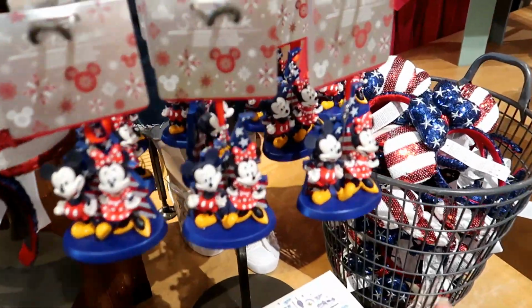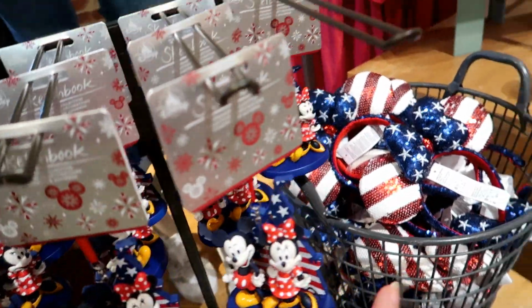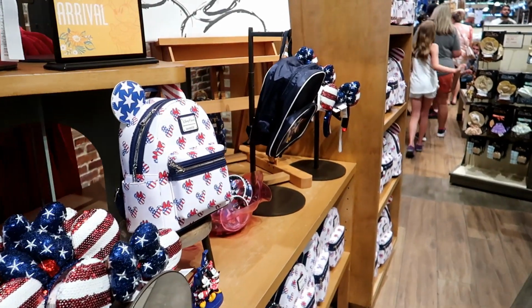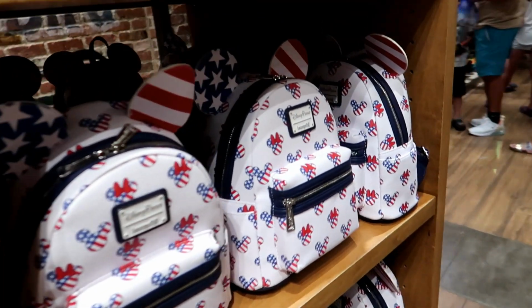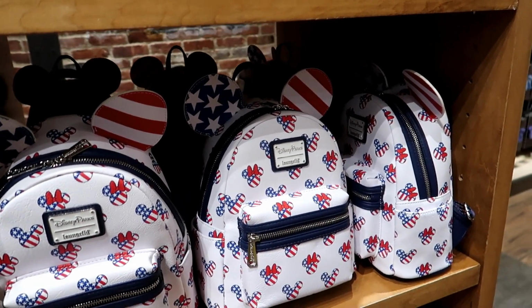Ooh, these are quite festive. Check out the ornament. So I am in World of Disney right now. What's in here? Oh, these are ponytail holders. And a new Loungefly backpack. You don't like the Crocs? They're cool.